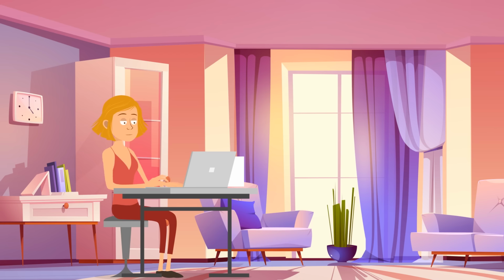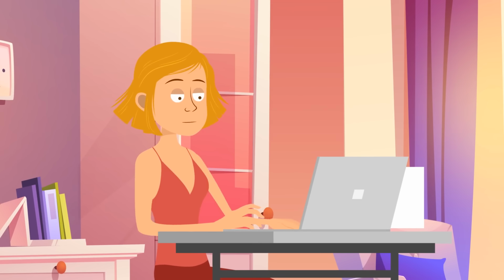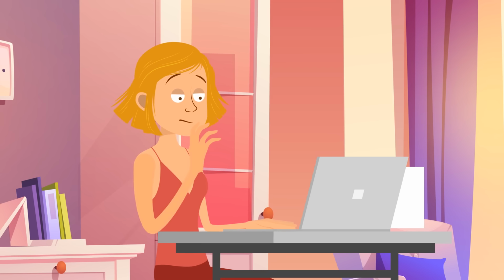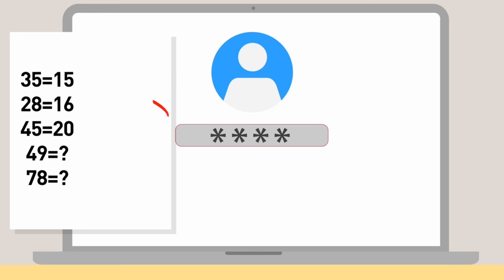Ava needed to sneak into her mom's computer to delete an email she had accidentally forwarded to her, but the account required a password she didn't know. Luckily, there was a hint, and here's what it said. What do you think the password is?